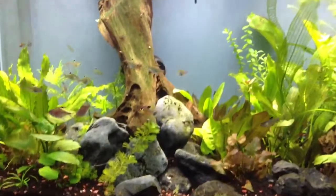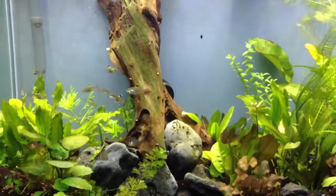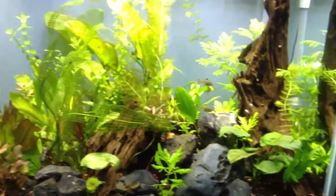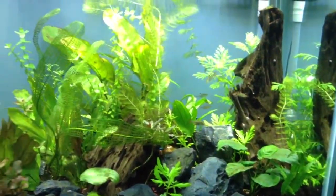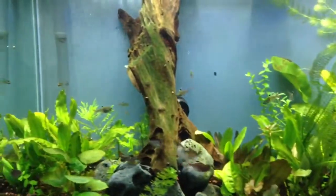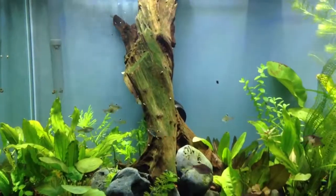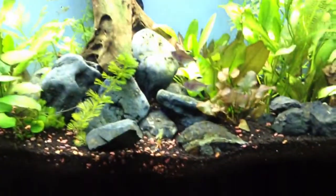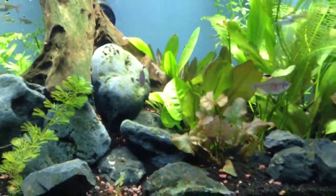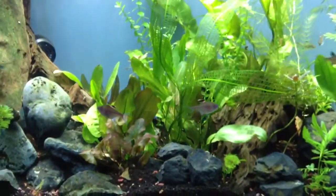Since my last video, I believe I lost one Pristella Tetra, I believe they're pronounced. So I'm down to 15 in the tank. 3 black phantoms, 2 bloodfin Tetras, and I have 2 of these guys who are hogging the food. Tell by how big they are.